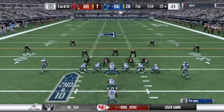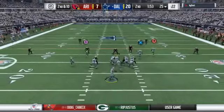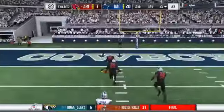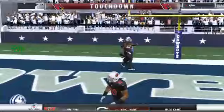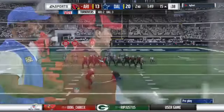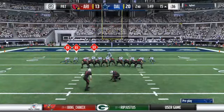Shipped together here from the D-line. Throwing again. Prescott nowhere to go here. He lost the football. Look at the big man rumble. And they bring this one back. A scoop and score. A fumble recovery touchdown for Arizona.